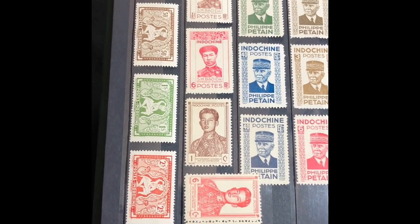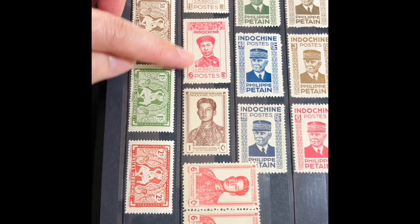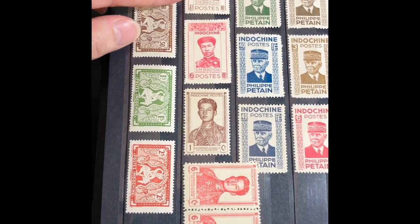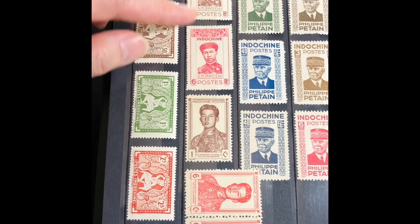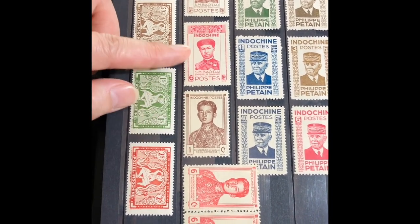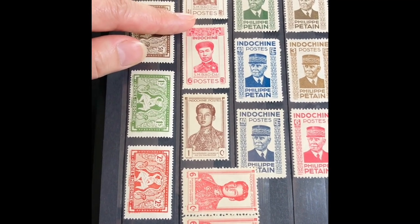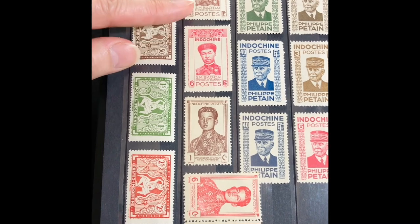After that, the next set is pictures of two stamps of Bao Dai, who's the Emperor of Annam. There's a half cent brown and a 6 cent Carmine Rose. Those stamps go for $1.80 total for mint and $2.65 used. Scott catalog numbers 223 and 224.